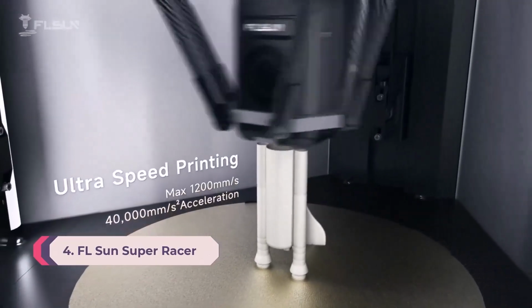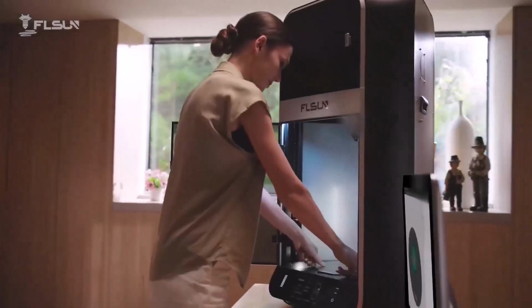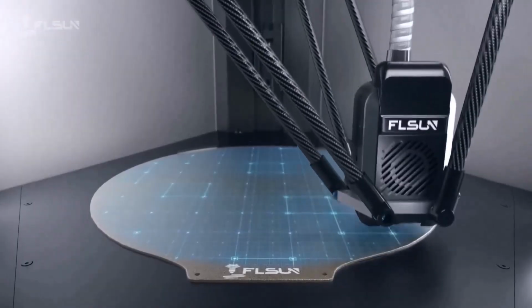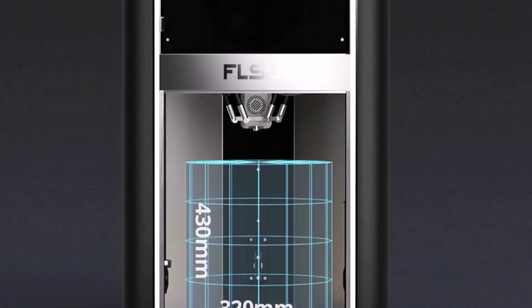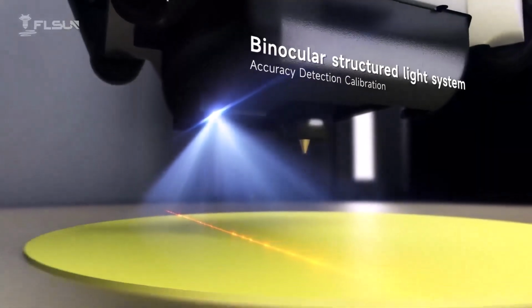The Super Racer is a remarkably fast delta-style 3D printer capable of reaching print speeds up to 200 mm per second, roughly 3 times faster than standard printers. The printer features linear rails on its vertical supports and a lightweight print head, contributing to its speed capabilities, while it performs well at standard speeds around 80 mm per second. Pushing beyond this requires careful tuning, particularly for PLA prints where part cooling becomes a limitation.